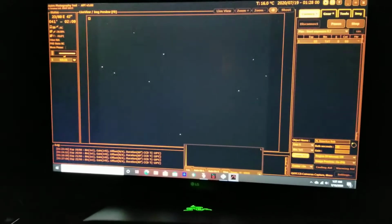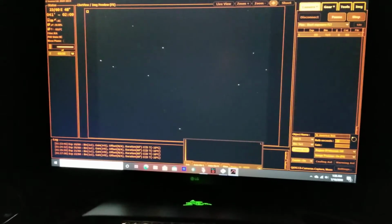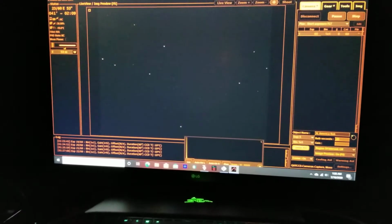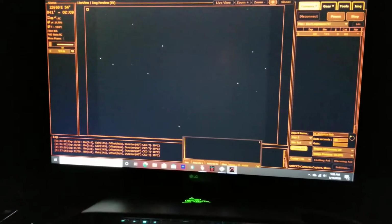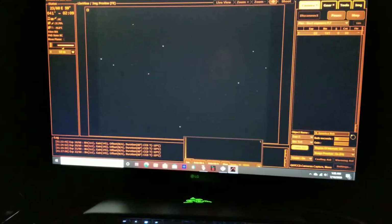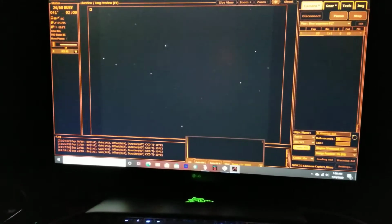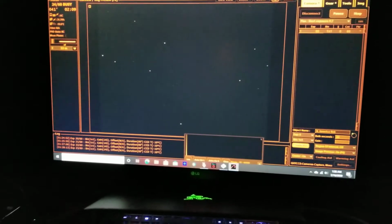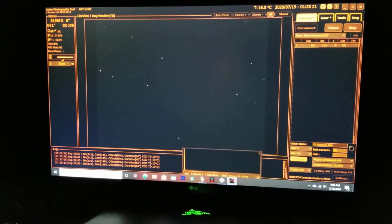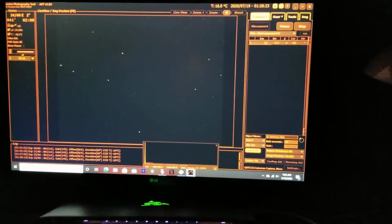My mount, I think it needs to have a feature where you can pick the second star or even both stars in the alignment system, because you have trees and things that are in the way, and if you do a two-star alignment, usually the second star lately anyway has been down in the trees. I can't get it. So then I have to just go with a one-star alignment, and that makes it not that great of an alignment.